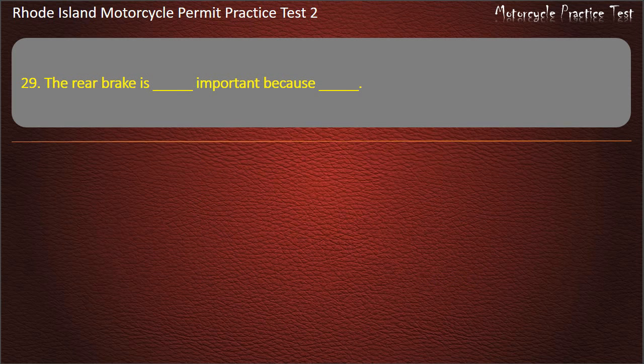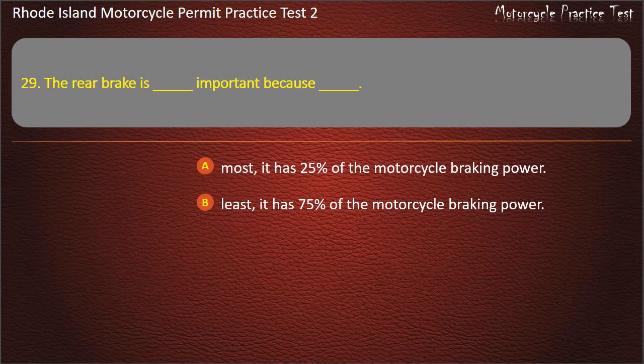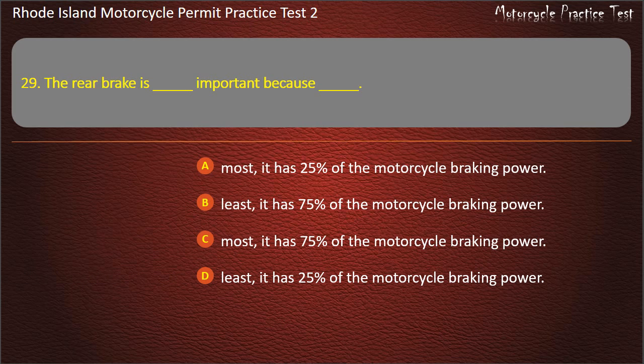Question 29. The rear brake is important because: most, it has 25% of the motorcycle braking power; least, it has 75% of the motorcycle braking power; most, it has 75% of the motorcycle braking power; least, it has 25% of the motorcycle braking power. Answer: least, it has 25% of the motorcycle braking power.